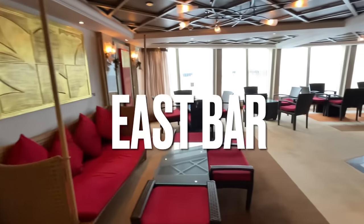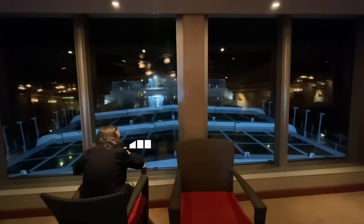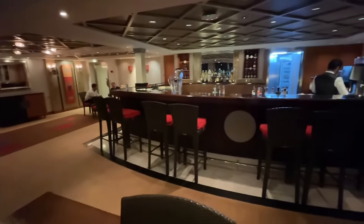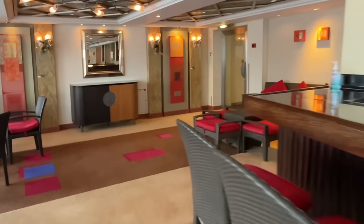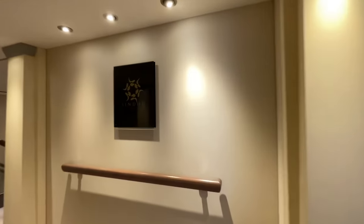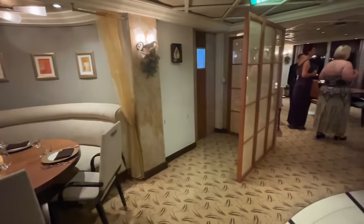East Bar is officially the highest bar on board Arcadia. A great bar any time of day or evening, but also just before heading to Sindhu Speciality Asian Restaurant. If you're interested in a full review of Sindhu, just search P&O Arcadia 4-night Christmas cruise to Amsterdam.